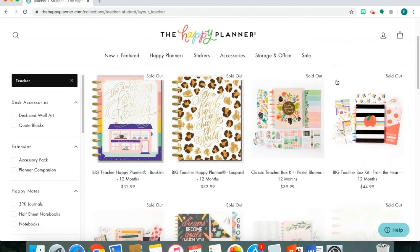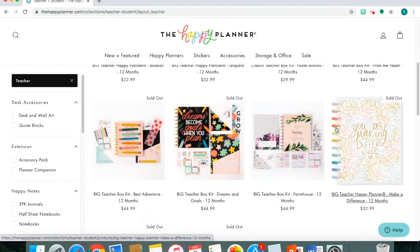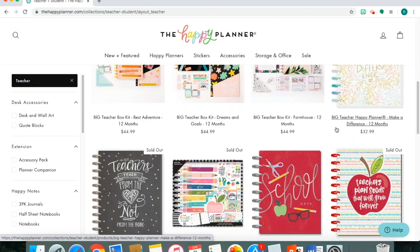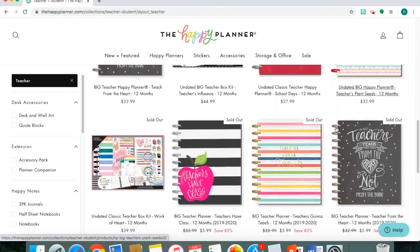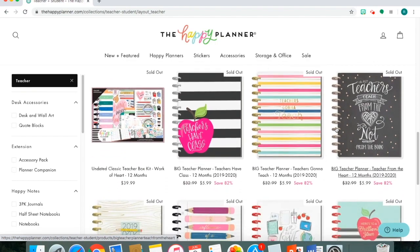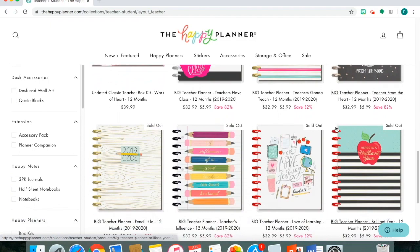Just watch carefully because some of them are classic planners and others are big planners. The big planners I personally prefer because they are standard paper size, the 8.5 by 11, whereas the smaller ones would require trimming if you decide to put some extra accessories into your planner, which I'll show you guys later.